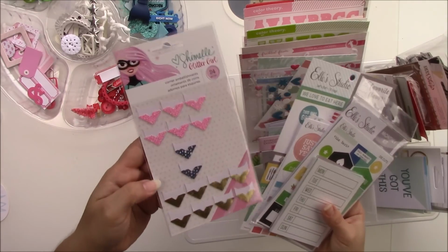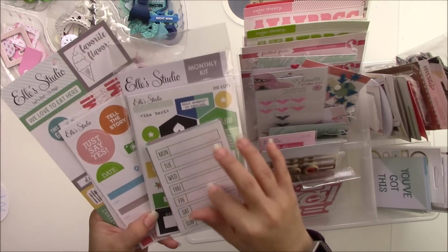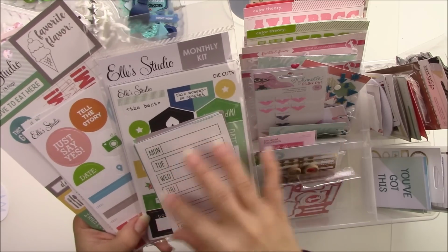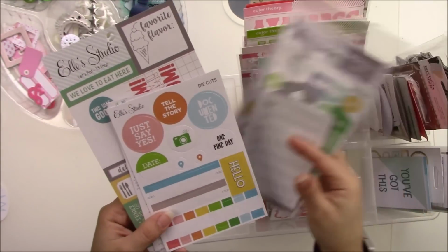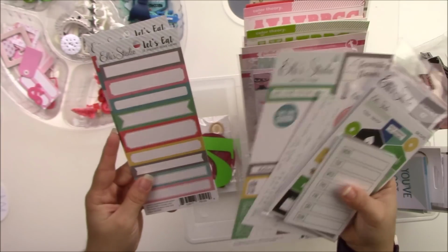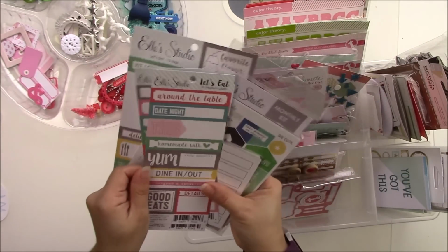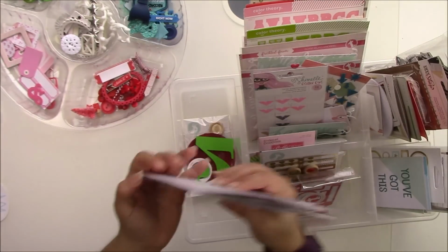I don't know if I share these. These are from Glitter Girl. This kit has also a lot of this blue and green. I'm not going to use yellow, I think, but these cards would work. The pink and the white and the green. This is a card too. Cutouts. More blank label cutouts for dates or for a little journaling. But you can just layer them to create an embellishment.